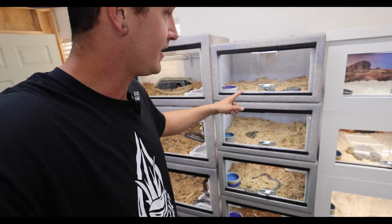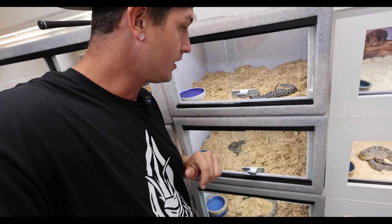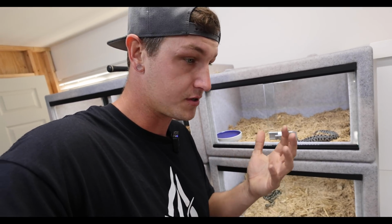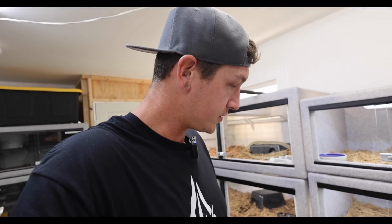So we also got the Pygmy, Dusky Pygmy rattlesnake up here. Wanted to get her on display because now I have both rattlesnakes, the world's smallest and largest, on display. Obviously, I thought that was a cool thing, and hey, they're native here, which is awesome.